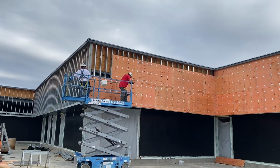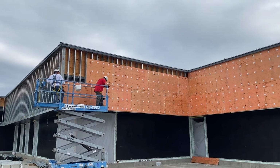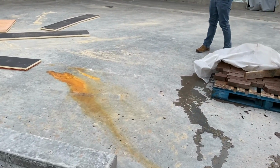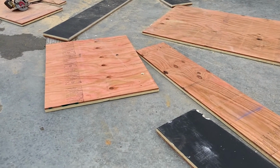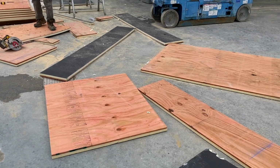Guys right here are putting up the plywood panels that'll have the metal on the outside. And that plywood panel has insulation attached to it. It's really pretty neat. It's a composite panel. That was something that we put in as an alternate in the bid. There's different ways to do it, but it's part of the system for the metal panels that we have.